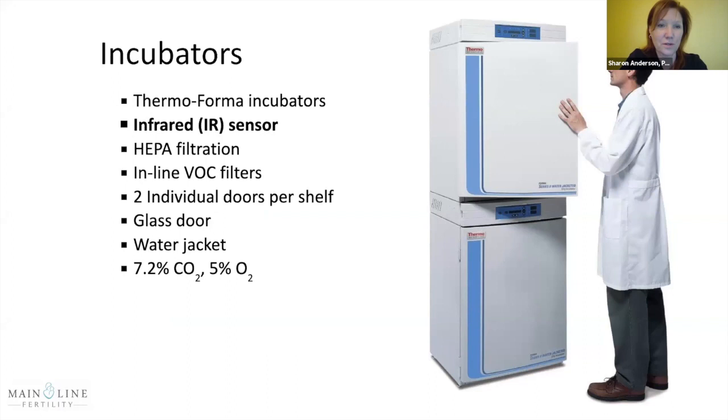So we do use the Thermo Forma incubators. The main reason why is because we do individual culture of our embryos. However, I do think it's really important to have the infrared sensored incubators. The reason why is because after a door opening, the gas concentrations do recover very quickly. These incubators have the HEPA filtration. We also have inline VOC filters.